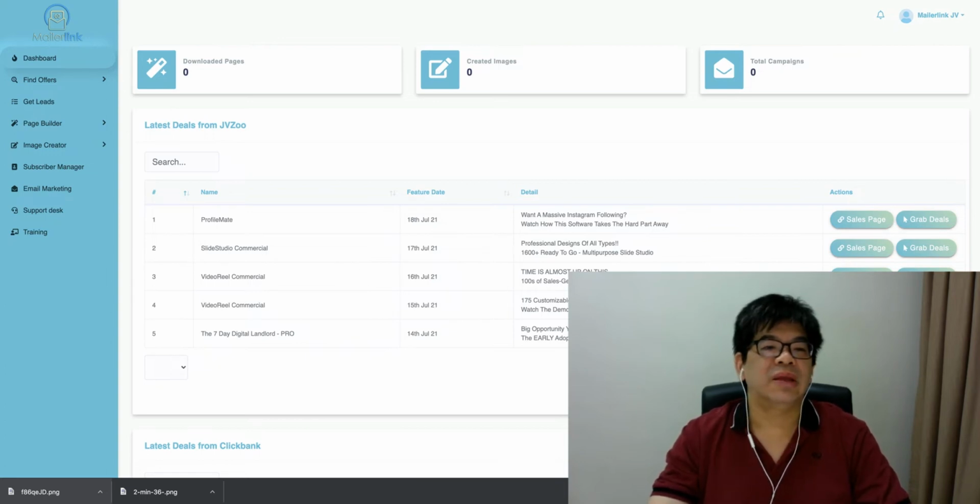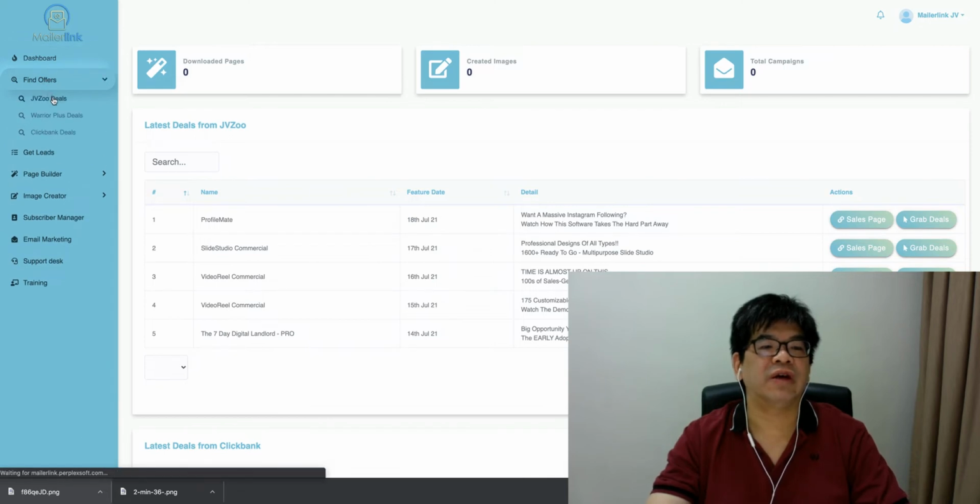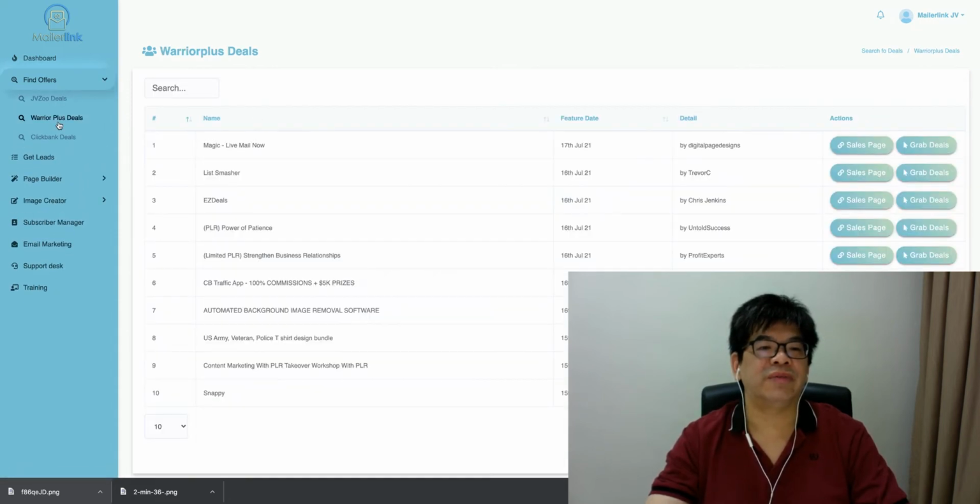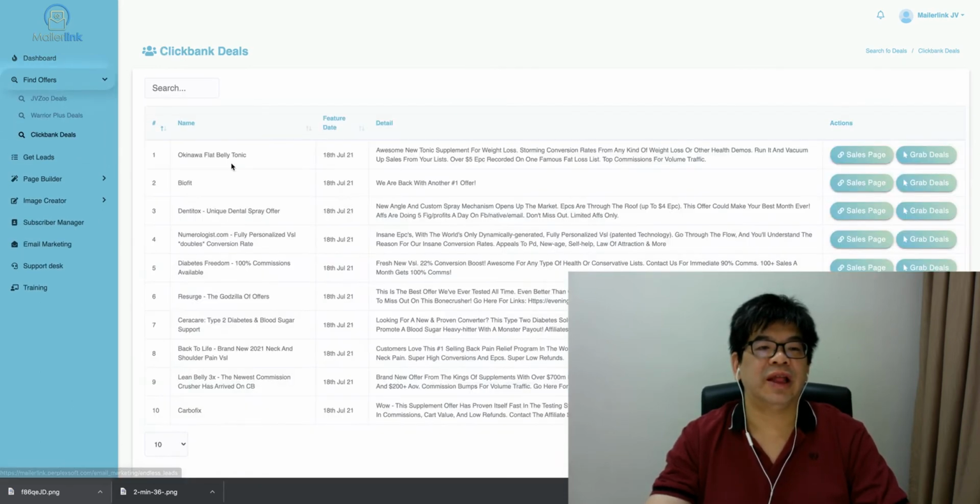Here you can actually find offers. You can search which offer is the best to convert, from JVZoo via Plus Deal, and we also have ClickBank deals. This gets updated, so this is the best deal. Then we have this Get Big.